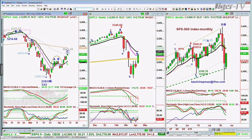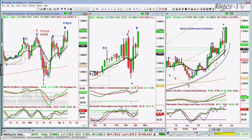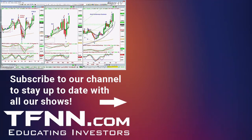Let me just quickly go to gold, because gold has been running very strongly. It's just broken to a leg C. It's at 1739. That's really good action. The dollar's pulling back a little bit.